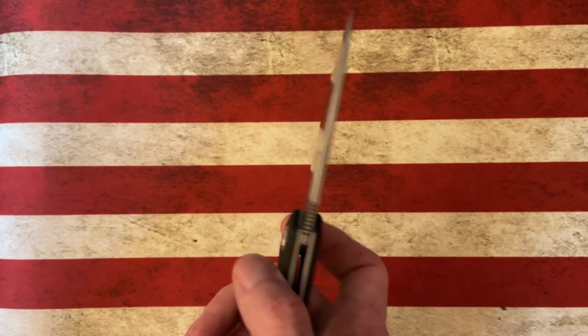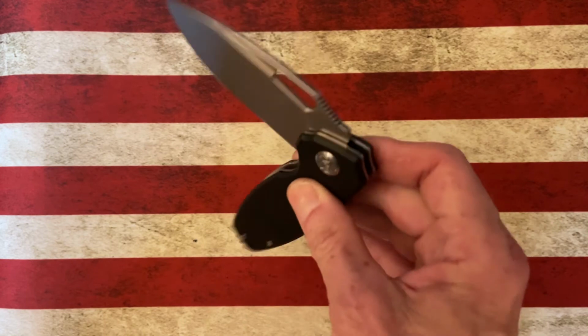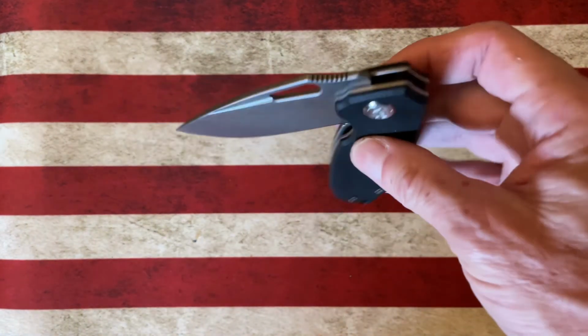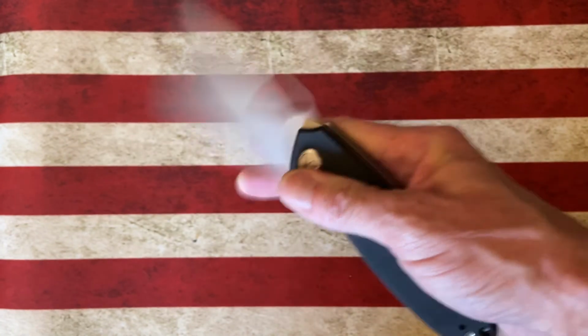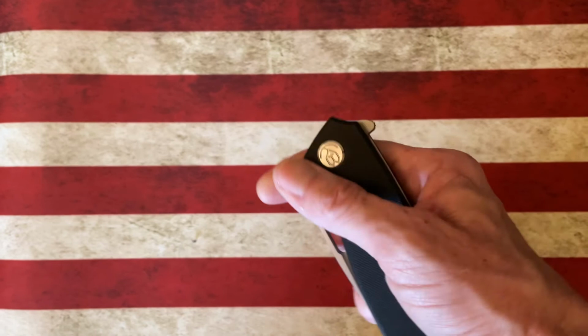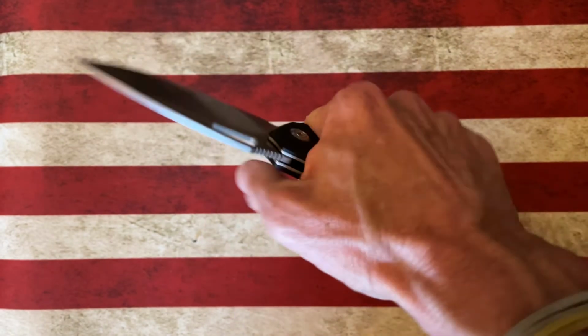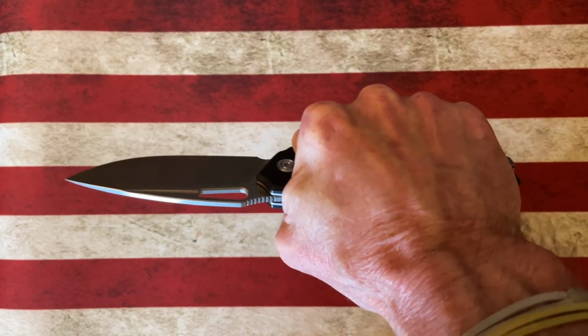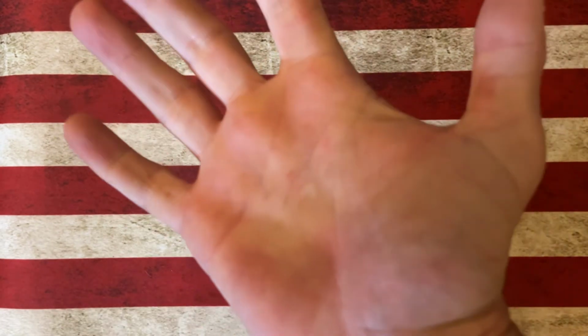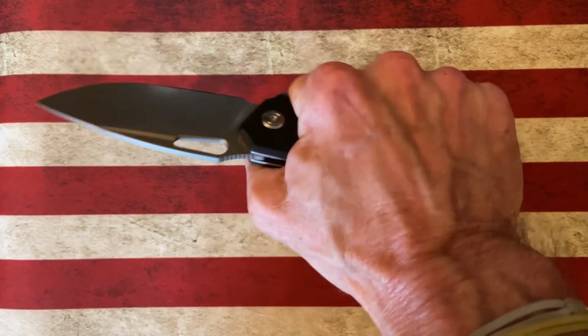The fit and finish, the overall dimensions are amazing. It reminds me in looks and blade style of a Koenig Arius, even though we know it's not a Koenig Arius. The handle looks and feels totally different. But what I will tell you is this handle is so neutral, I can squeeze the ever bejesus out of it and I get no marking on my hand. It does not leave hot spots.